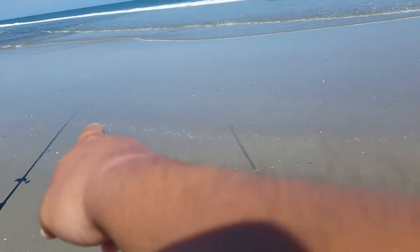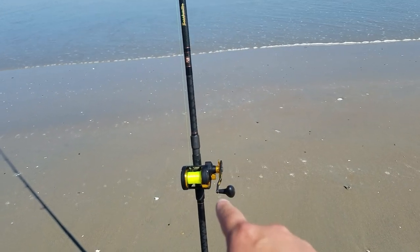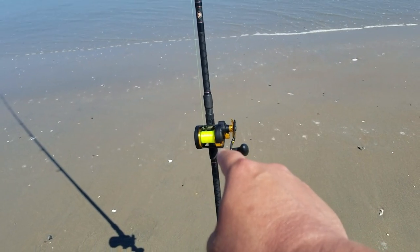That's the Daiwa Saltus. This is the Fathom 30. That is a huge reel. That is way too much for the drum. That's the reel that I had on here when I was doing some fishing at the river.